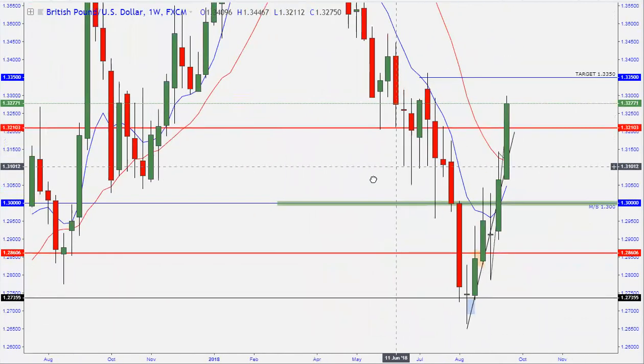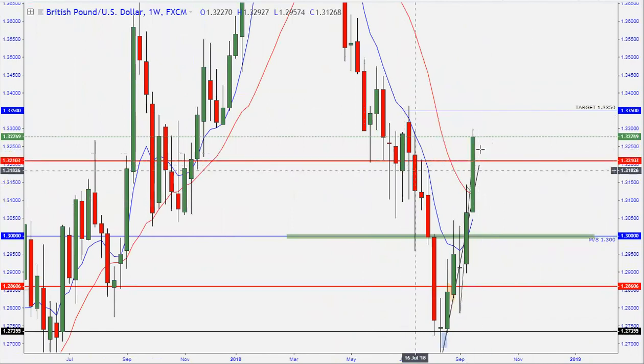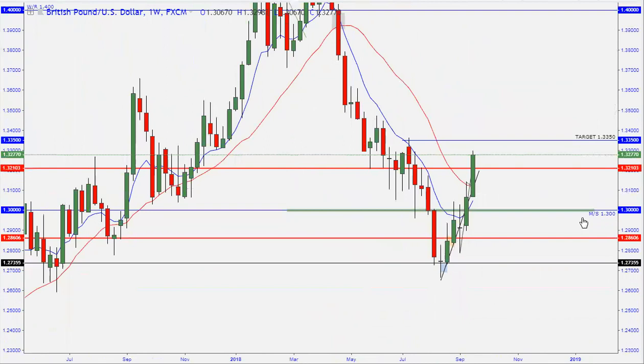If you guys want to get more of our technicals, you can go to our website and see more of this move that we had anticipated. So we're here at around the 1.3350 area.